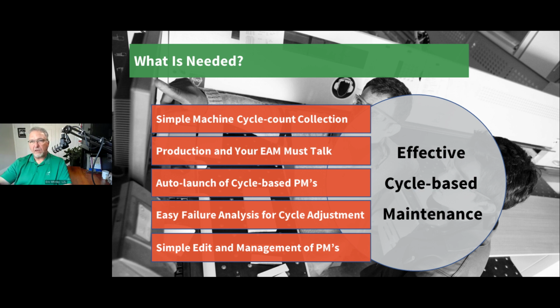either manually or off the PLCs for the piece of equipment. And then we're trying to do the math in our heads or on a spreadsheet or, in some cases, on old premise-based CMMSs to say, when should I actually go do the PM? That has been a barrier in our way because that's difficult to do. It's very time consuming to do. And it's not very accurate to do. So the first thing that we have to do is establish a simple cycle count collection process in there, okay?